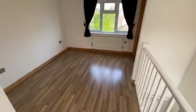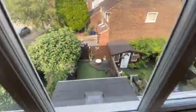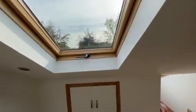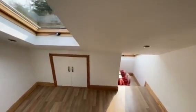It's a really good size double bedroom. Rear aspect double glazed window. You do have some built-in wardrobes. Spotlights, laminated flooring throughout. You do have storage in the eaves. And you have a pair of front aspect Velux windows.